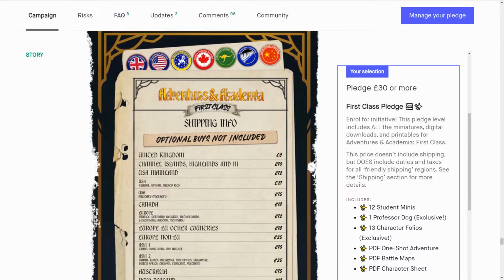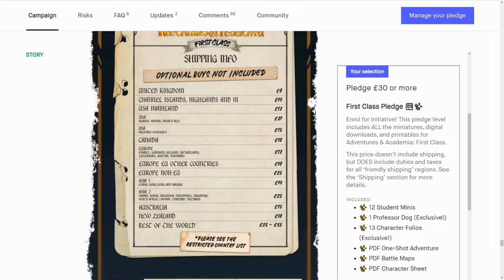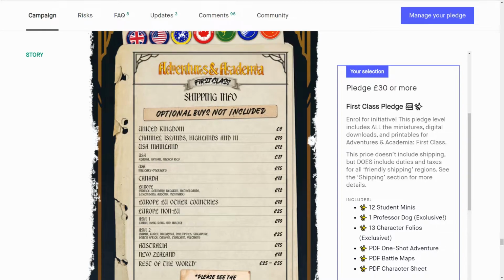Now then, shipping. Well, it's just a box of minis, isn't it? So shipping's actually quite reasonable. I think Mexico isn't listed on it. Could be classed as rest of the world, but shipping from the UK, usually it's less than 25 for a board game. So I'd suggest we're probably going to get the same price as the US mainland, I think. Somewhere between that and Canada, maybe 18. There we go. Happy days.